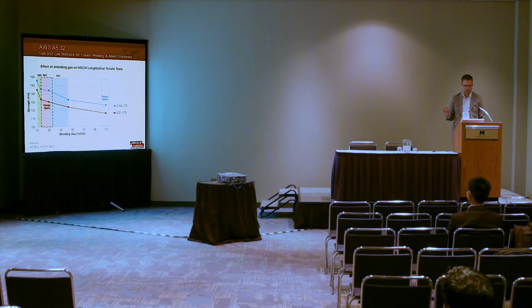So here are the strengths that I showed before. The blue line is the 100% CO2. You can see that when you weld the blue electrode in the design space it was intended for, you get really similar strengths to the mixed gas electrode that's designed for the 75-25 range.